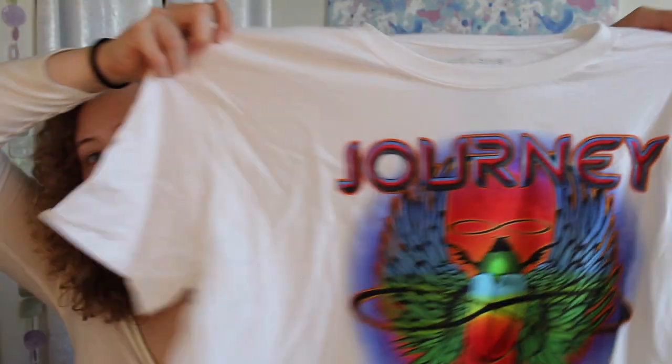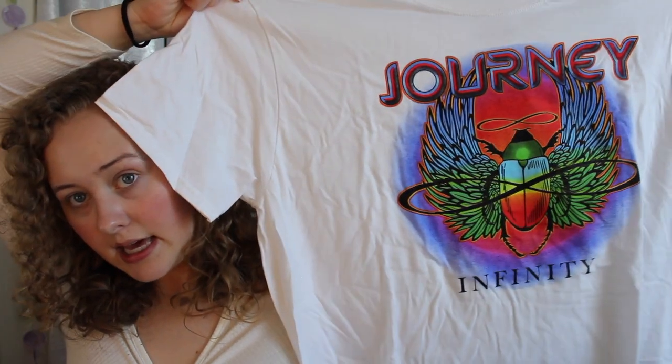Next, I have a Journey shirt. And this one is white. And it just says Journey, and it has their Veil logo, and it says Infinite. I feel like it's hard to explain why I bought this stuff. I don't know, I liked it, and it's really cute, and I know that I'll wear it because it's comfortable. That's all I gotta say about that.